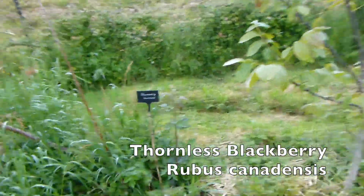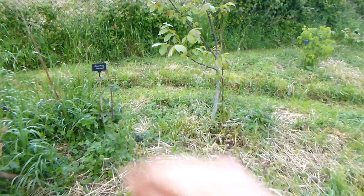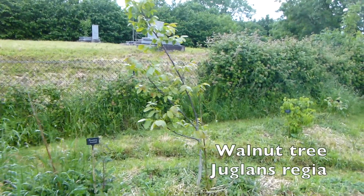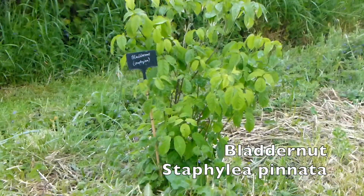Thornless Blackberry, well, that's doing ever so well. It's only a couple of years old and that's going to bounce all over this patch. Walnut tree. Bladder nut.